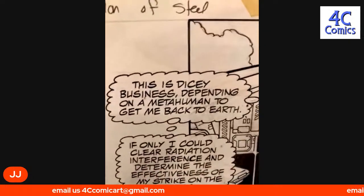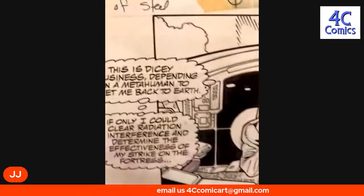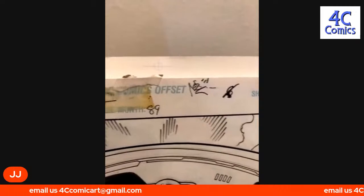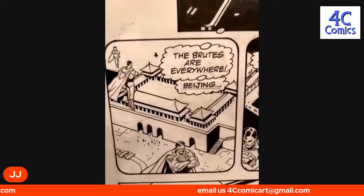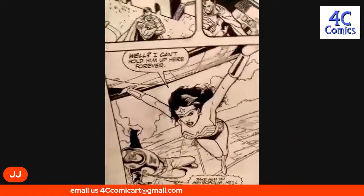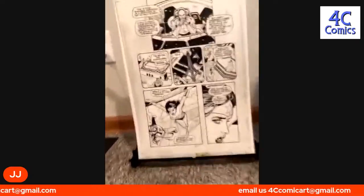This is dicey business, depending on a metahuman to get me back to Earth. Oh, that's got the word balloons in it. Hey, jeez. Yeah, that's all it is. So that is Man of Steel 89. There we go. This number 8. No, I don't know. Should it? I don't even have a price on it yet or anything. All right. Well, we'll wait. We'll do them in order.